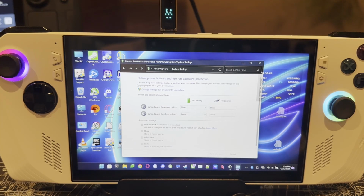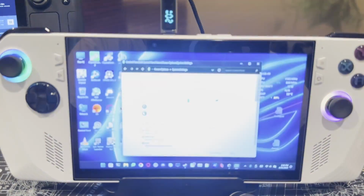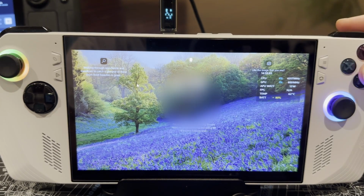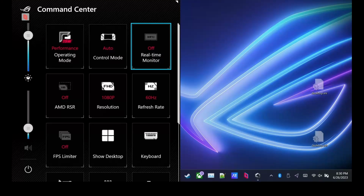Here I am trying to get regular standby to work, and as you can see, it immediately goes to the lock screen, which basically means something is immediately waking it back up. I've tried Power Config last week. I've gone through the entire Device Manager, looking at every device, trying to disable any device or uncheck any device that has the ability to wake the machine. So I ticked off all those boxes, and I still can't figure it out.